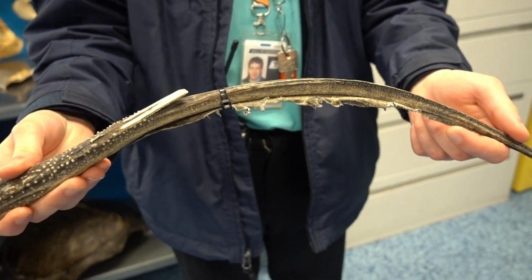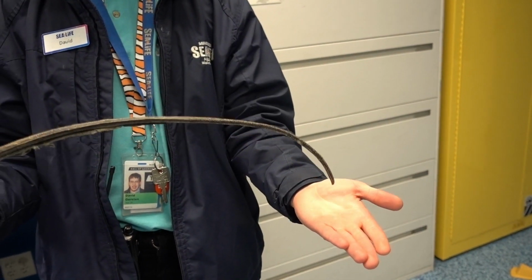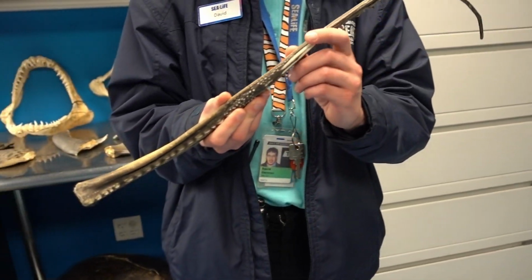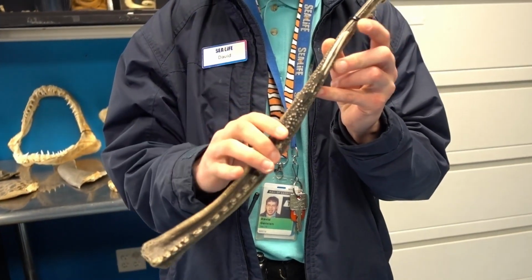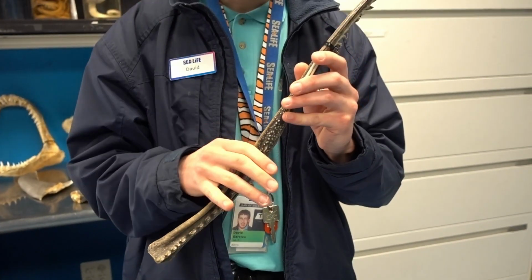Oh, wow. The tail itself is just that, a tail. It feels not even pointy. This part is the bad boy that stings. This part is the barb. It's sort of like a hangnail.